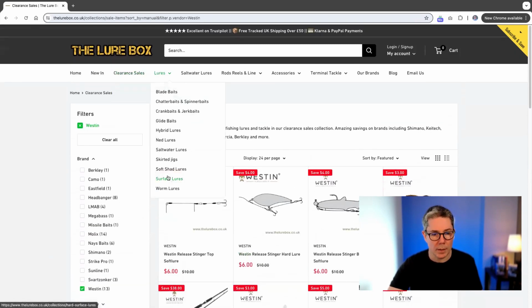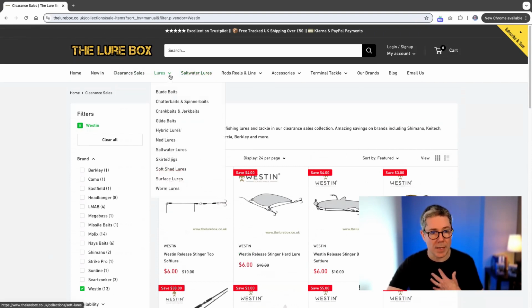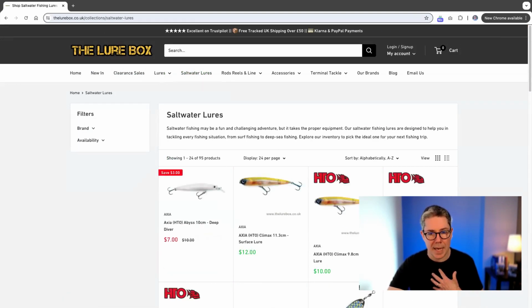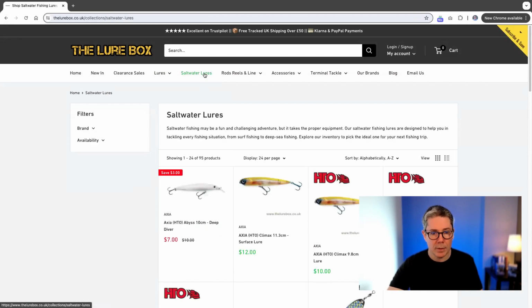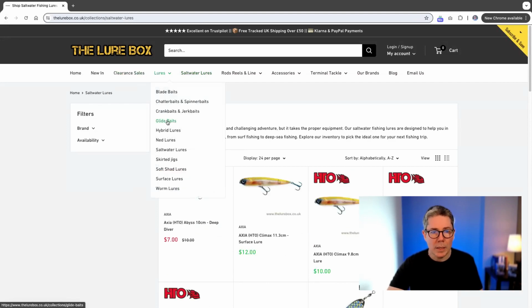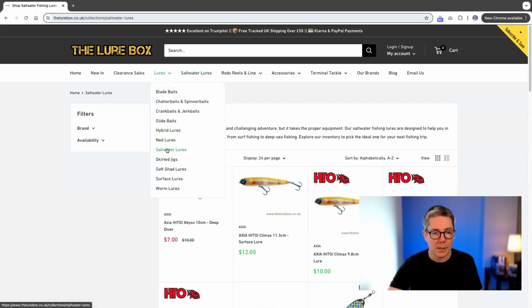We're going to go to lures, lots of options here, saltwater lures. When you go to lures, it has all these options. Saltwater lures is here, but it's also here. We're going to try something. I click on saltwater lures and I get a bunch of options, some of the things on sale right up front. Great. I'm going to back it up, and then click on saltwater lures from the primary nav. And we have the same exact option.